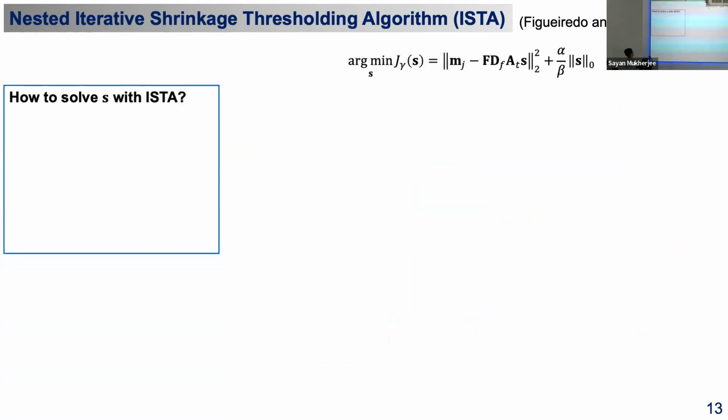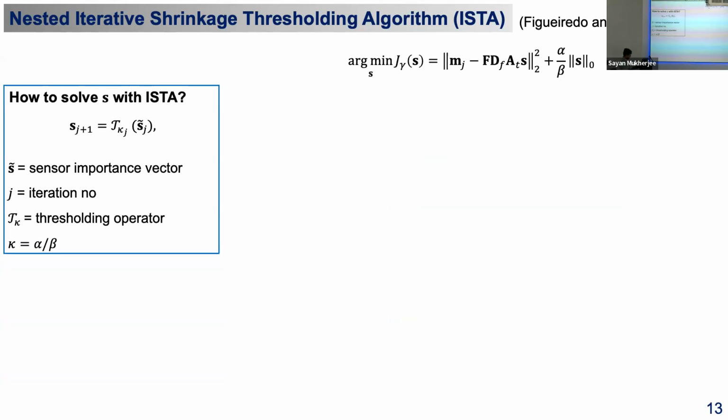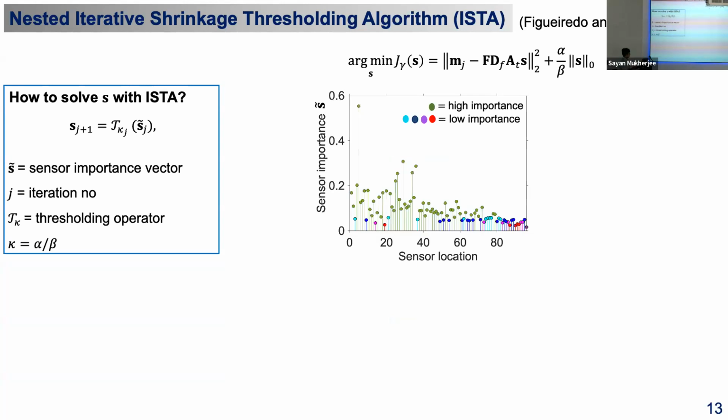Now let's see how we can solve for our sampling vector S. Again, we are using ISTA for doing that. We are thresholding this sensor importance vector, which is S tilde, using this thresholding operator tau kappa, where kappa is the ratio of the alpha and beta variables that we have seen previously. Let's see again in terms of results how this looks.